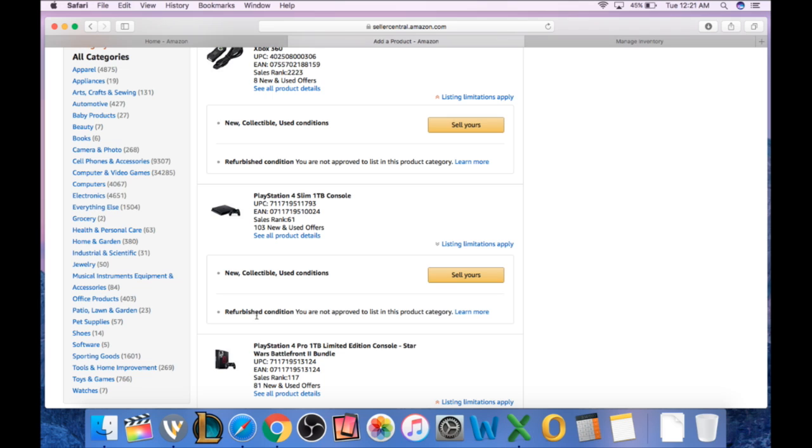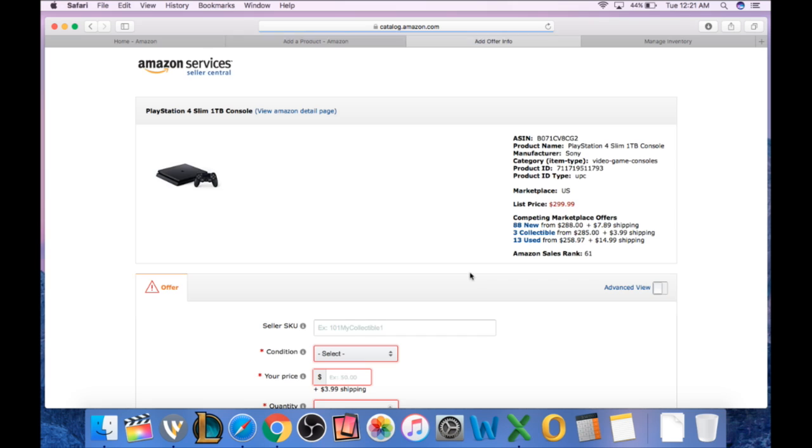So if you look on these PS4 Slims, refurbished condition, you are not approved to list in this product category. So I cannot sell PS4 Slim 1 terabit black in refurbed. I can sell new, collectible, and used. So it's going to show you which conditions you can sell and which ones you can't. And so as long as it has this yellow sell yours next to it, then you're good to go. So we can go ahead and sell this. We bought a used one. We'll click sell yours. It's going to open a new tab.